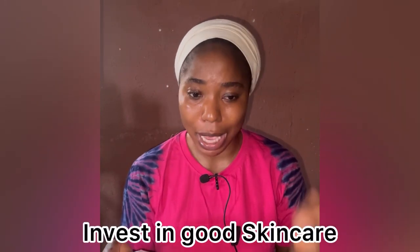So which moves to the second one: invest in great skincare products that match with your skin type. Remember I talked about skin type, right? Investing in great skincare that will match with your skin type is the best thing you can do for yourself. So don't ever downplay the power of skincare. Taking care of your skin, getting a good cleanser, a good moisturizer, a good serum, it is very important. Note this, and my dear, I can tell you, it is very important to note all of this because it will help you in the long run.